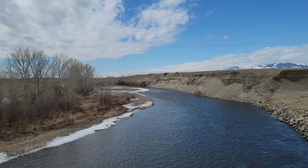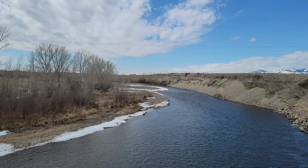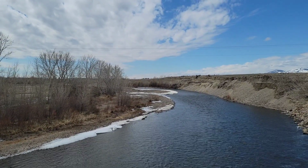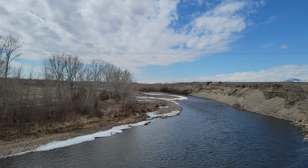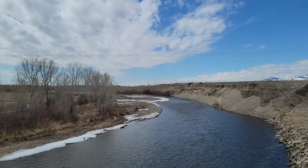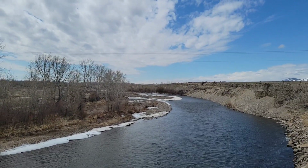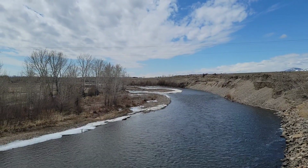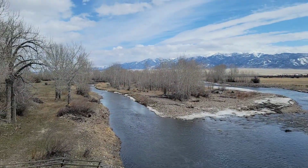And if you're familiar with the Jefferson or the river systems up here, you know that we have the Jefferson, the Madison, and the Gallatin. They join, and that's the headwaters of the Missouri River. So this is a pretty important area, but this is looking south right here.